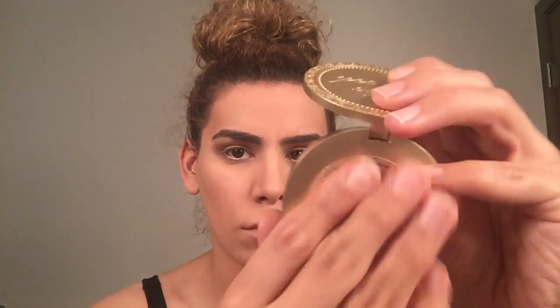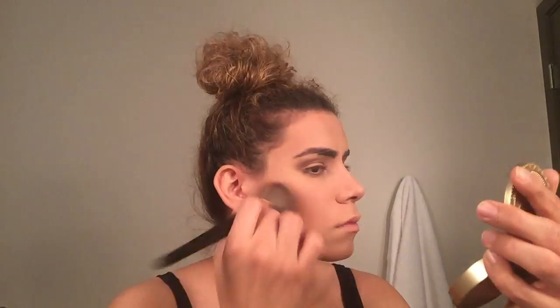I'm now going in with a Too Faced Soleil bronzer. I use the shade Medium Dark. This actually smells like chocolate, and I'm using the Morphe E58 angle brush to contour and bronze. I just use this one brush to do my whole face, cheeks, my head. I actually use it on my nose, you're gonna see in a minute. And I'm using it to minimize my chin.